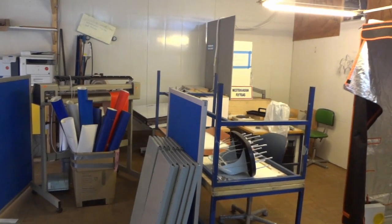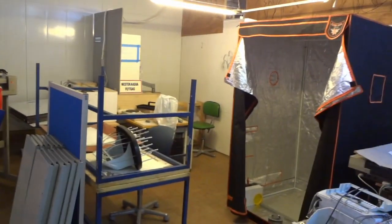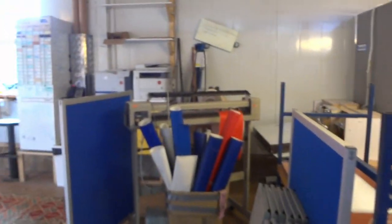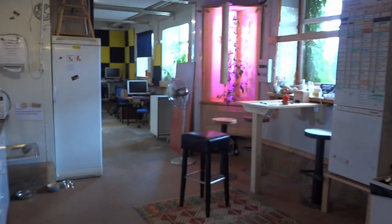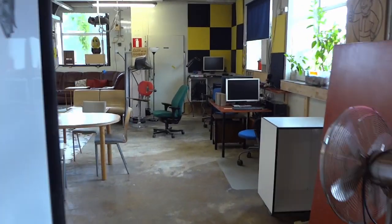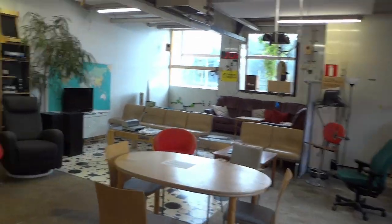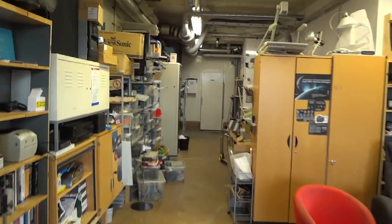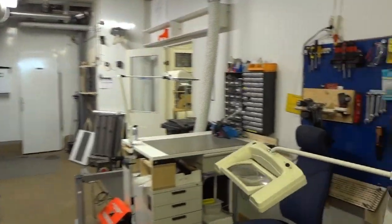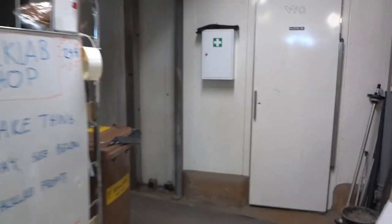And yeah, this corner is just waiting for inspiration to be sorted out into something more useful. So back to the lounge. And the small mechanics/electronics/print preparation or post-processing area.